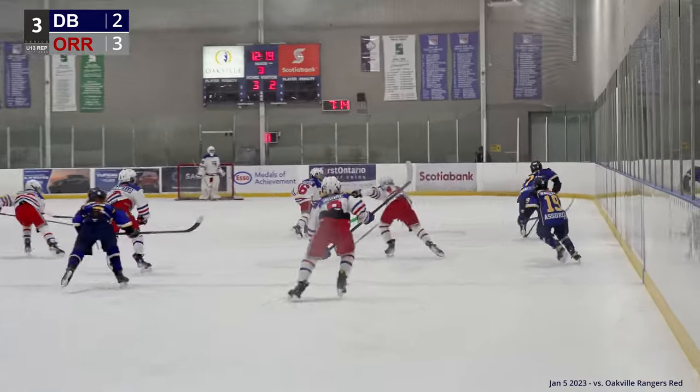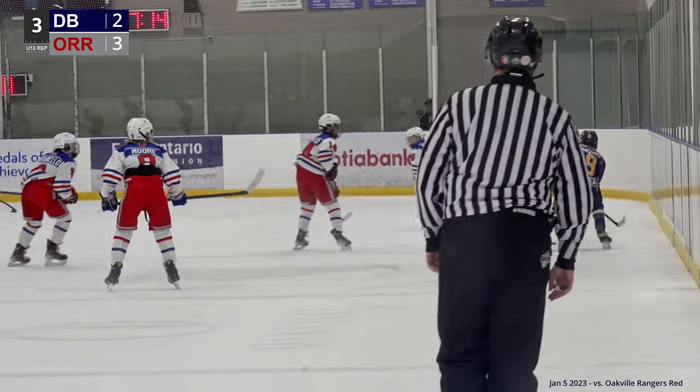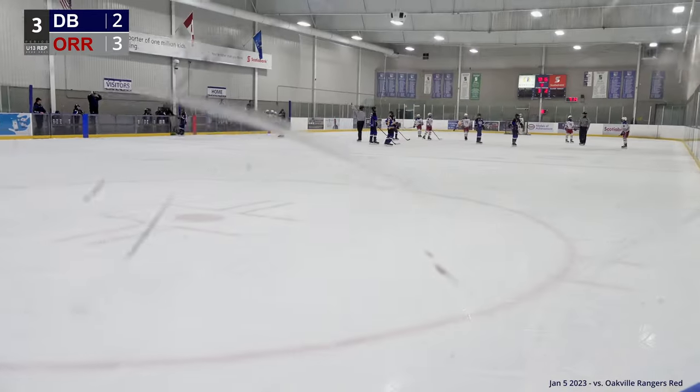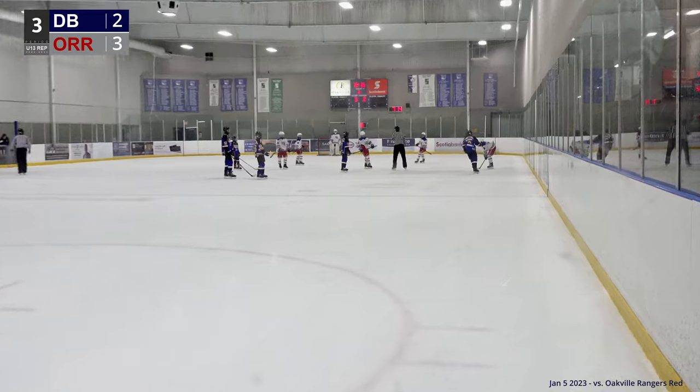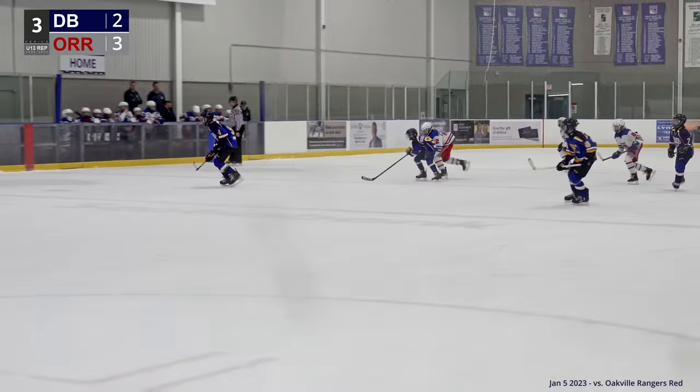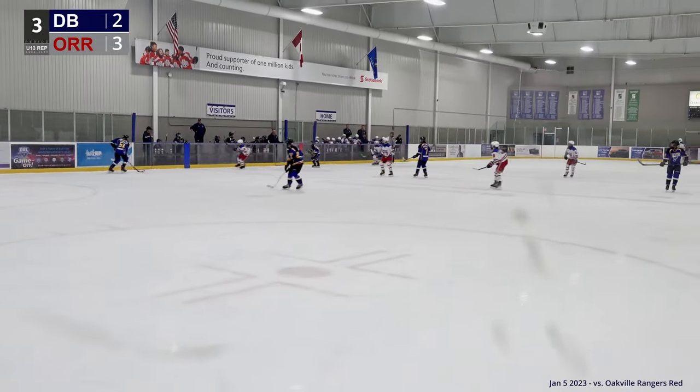Puck down. Kill the thrill. Got one man to beat. And we're offside. Just jammed on the brakes at the blue line there. Dundas Blues facing Oakville Red, the number 5 ranked team in the province, and they are giving them a battle. Puck down into our end.